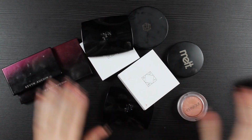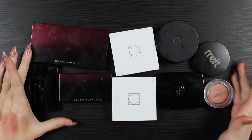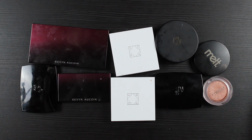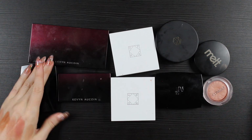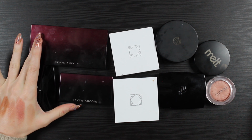I definitely don't need any more powder blushes. I'm feeling like these nine are totally enough for me when it comes to powder cheek products, blushes and bronzers. But it's nice to have reconnected with them just now and to feel excited about using them in the coming weeks.